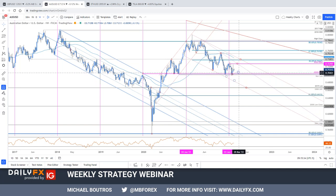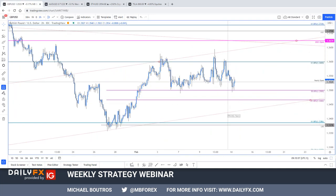Resistance, that's pretty simple. This year's open, that's 72.70. So for anyone looking at Aussie, this is the world for Aussie right now. It's 70 into 72.70. It's a 270 pip range of critical, critical importance. Here's what Aussie looks like on the daily chart.